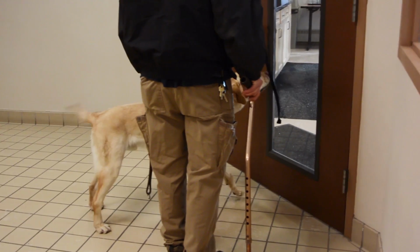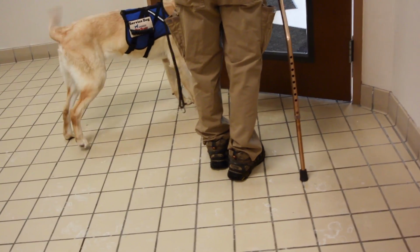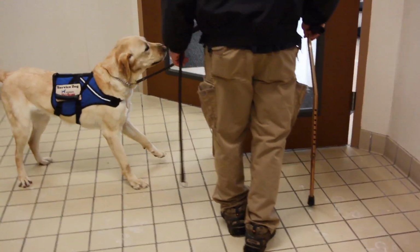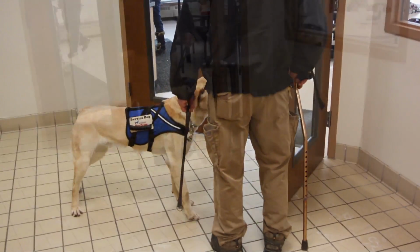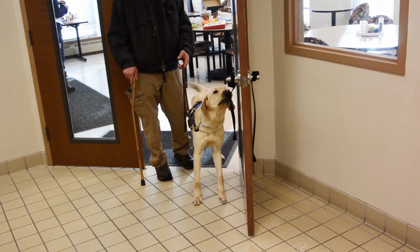One of the cool things you're going to see now is that these dogs open and close interior doors. And what you're seeing is the dog opening and closing. We put that special adaptive strap, which will fit any type of handle on a door, and the dogs open it. And then, of course, once they open it, they have to close it for the veteran.